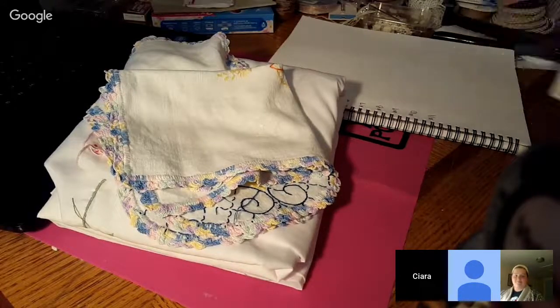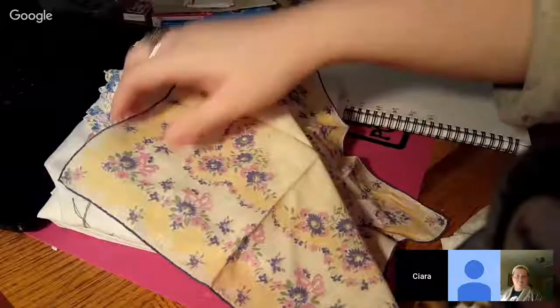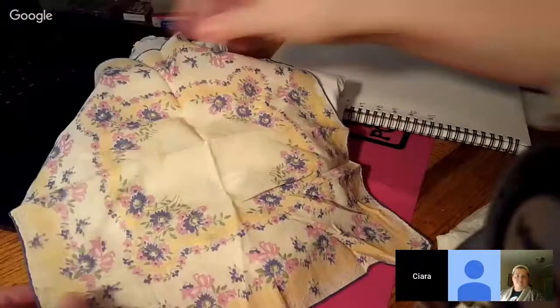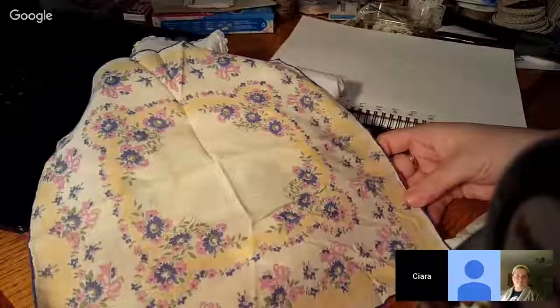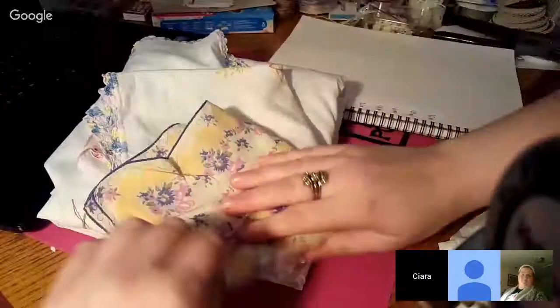And then there's this little hanky, which is super sweet. Super vintage little hanky. Very pretty. It's purple and pinks and has some yellows on it.